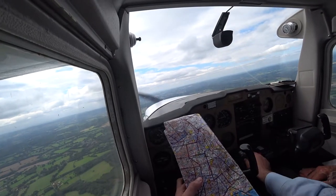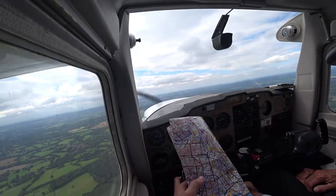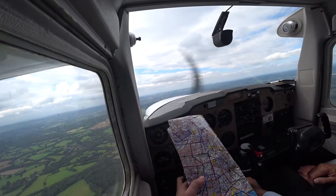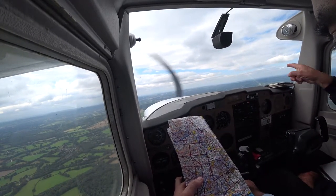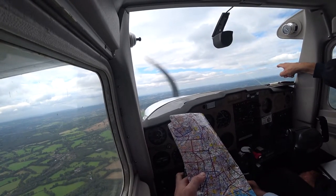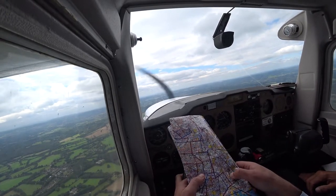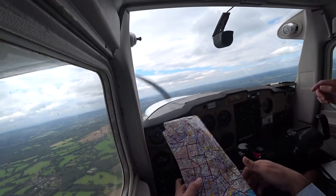Tell me what your correction is to get to it. Well, I'm trying to find Petersfield, man. Well, where's the mast? Where's that big mast, look? Is that Butser Hill mast? Yeah, so where's Petersfield from Butser's mast? North of it. Yeah. That can only be Petersfield coming.